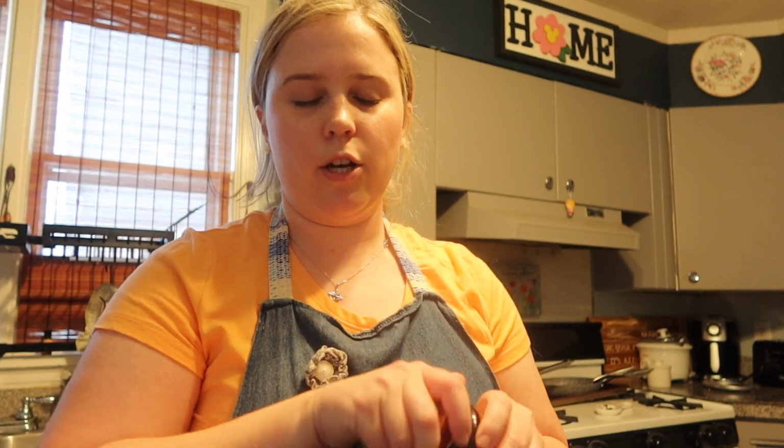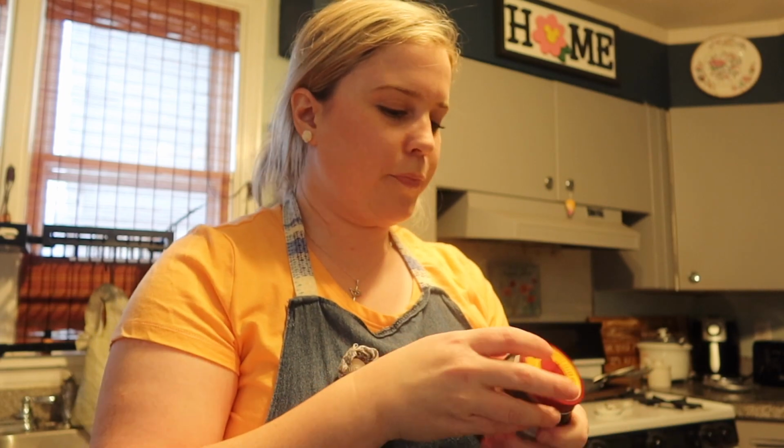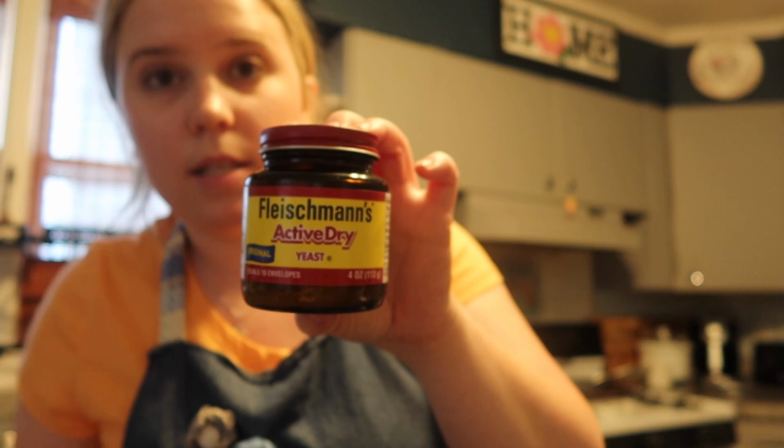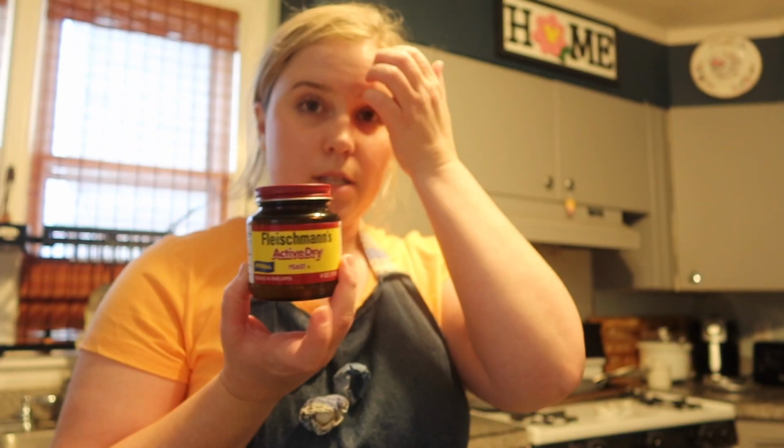So if I remember, I will try to go find it from there too. But if I don't, that's where you can find it. All right, here is the yeast that I use. You keep this in the fridge.